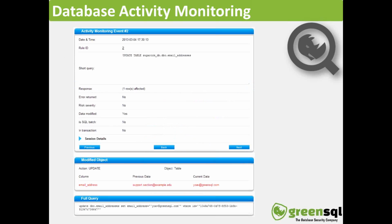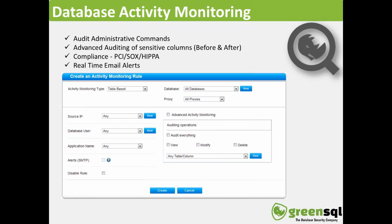Another cool feature we have is called advanced auditing, that provides you the option to see what was the data before and after every change. For example, if I execute this query and I change the email address, you can see what was the previous data and what is the current data after executing this query, and how many rows have been affected by this change. And of course, inside the session details, this is similar to what you saw before.